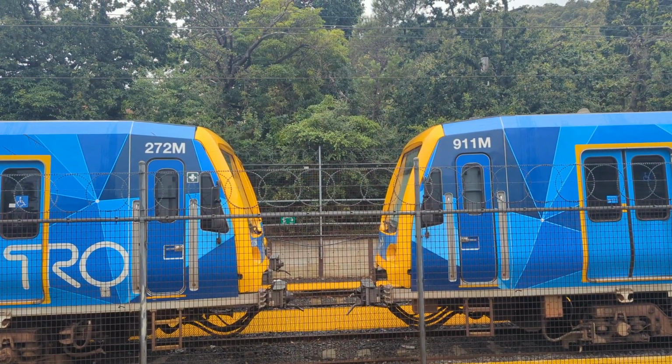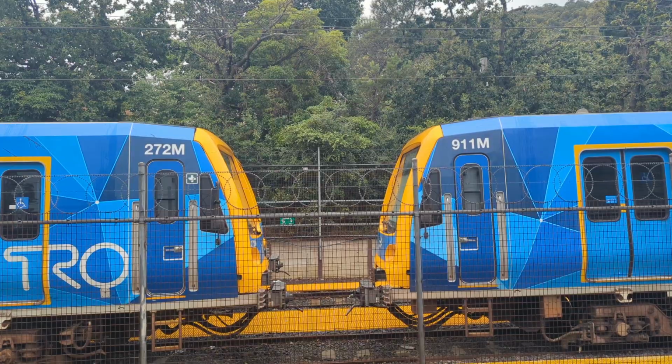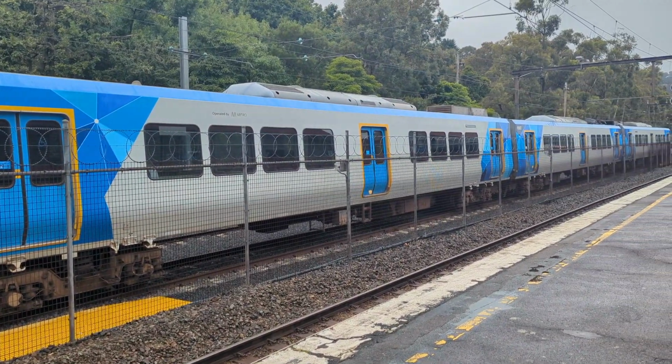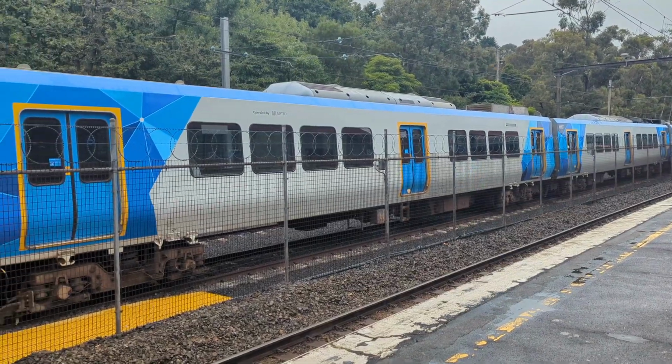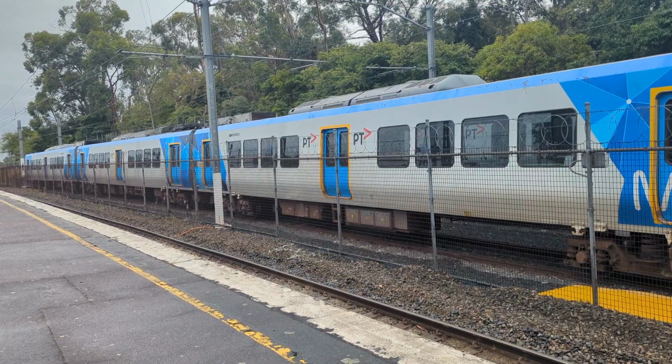Here at Upper Ferntree Gully sidings in a different road, we see 2 3-carriage trains that aren't coupled up and another 3-carriage train just sitting there. We'll talk about exactly why this was the case, that the trains are never coupled up in the yard, and why 3-carriage trains ran as a whole.